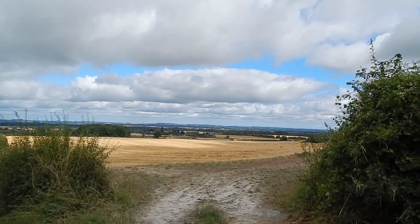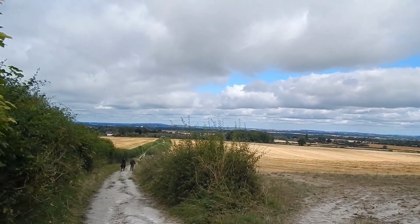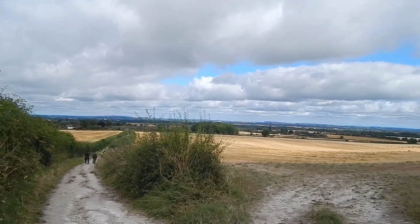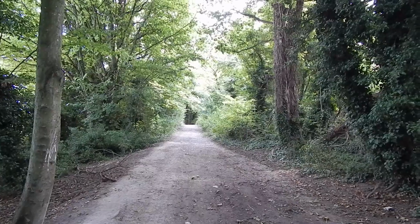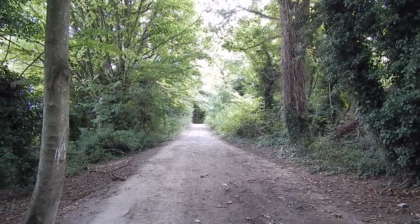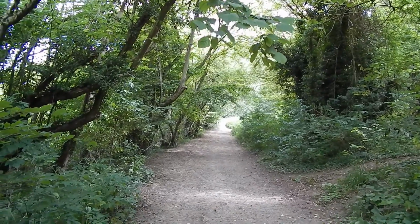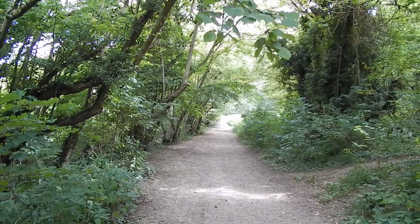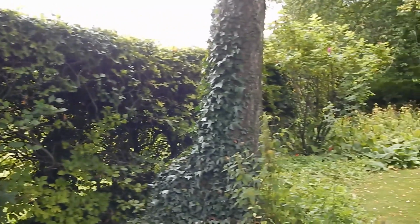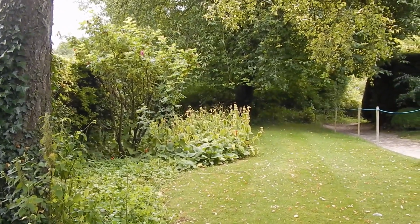At a path junction, there's this brilliant view over to the left. That path leads back into Chinnor. The path's a bit narrower now and more enclosed by vegetation. Continuing along the Ridgeway. The Ridgeway now turns right down this track. There, on the far right of the clip.